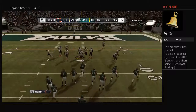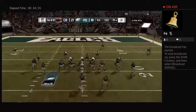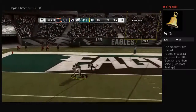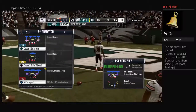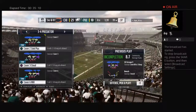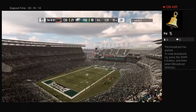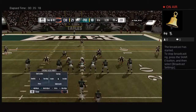After the incomplete pass, here now is 2nd and 10. Wins to throw again. And the hit jarred it loose. It's incomplete. Brandon, at least there's one bright side to that incompletion. What's that? It wasn't an interception. Wow. You're a nice guy. That was kind of savage. But correct. No pick, just incomplete that time.